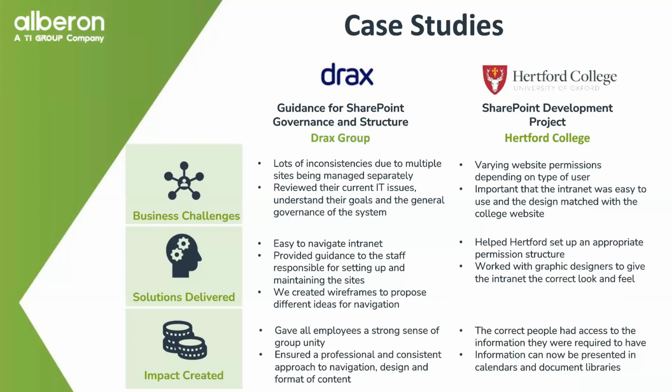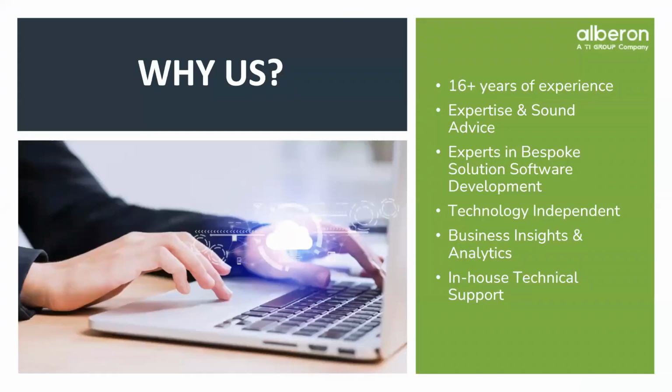information sharing and access. So why choose Alberon? Well, like I just said, with over 17 years of experience, combined with the skill and the expertise of our consultants and developers, we know how to tailor solutions to specific business needs. In addition to that, we can provide business insights and analytics, as well as in-house technical support. So you can feel comfortable knowing that the needs of the organization are in safe hands.